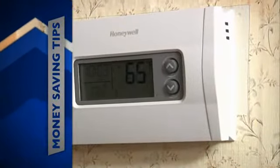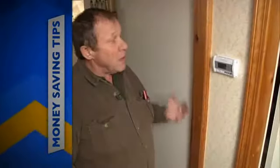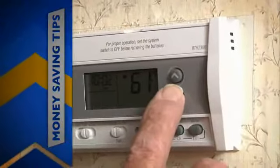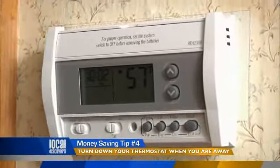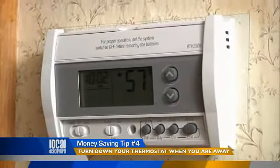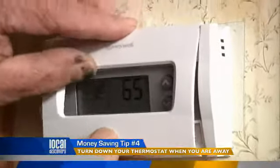Hi, I'm here with money-saving tip number 4. We're at the thermostat. The thermostat controls the temperature in the house for your comfort. But when you're asleep or away at work, it doesn't need to be quite as warm as when you're home. So with a programmable thermostat, it will automatically turn the temperature down at those times when you don't need it to be warm and save you as much as 5% on your heating costs.